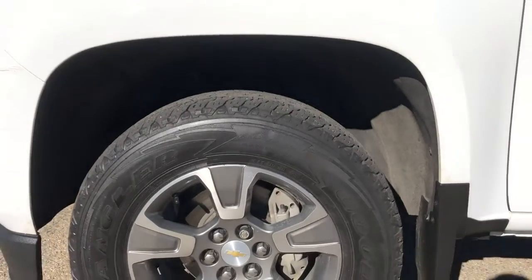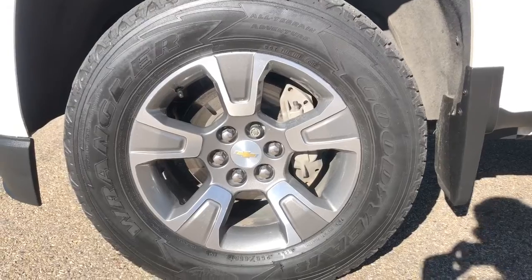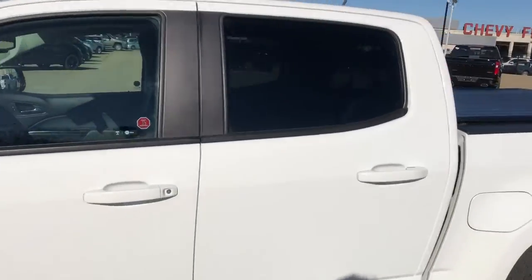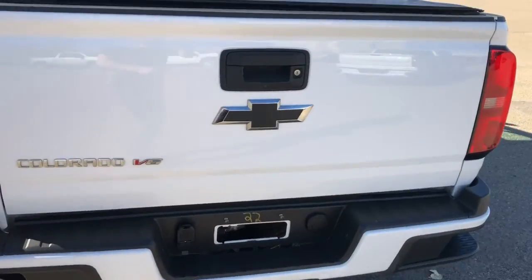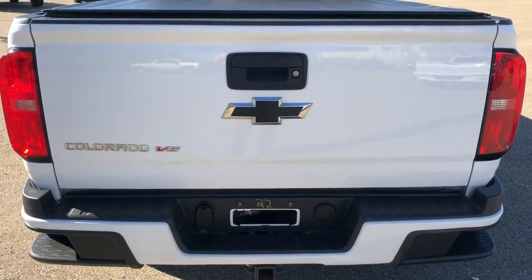Back onto the exterior of the Colorado, we can take a closer look at our alloy rims with Chevrolet badge center caps. We also have our paint matched mirror caps and door handles, rear privacy tint, tonneau cover on the back, Z71 badging, and around to the back of the vehicle we have our blacked out Chevrolet emblem, paint matched bumper with bumper steps, Colorado V6 badging.